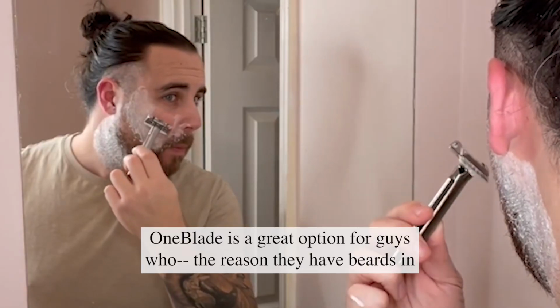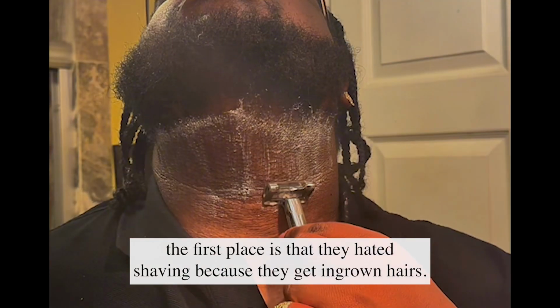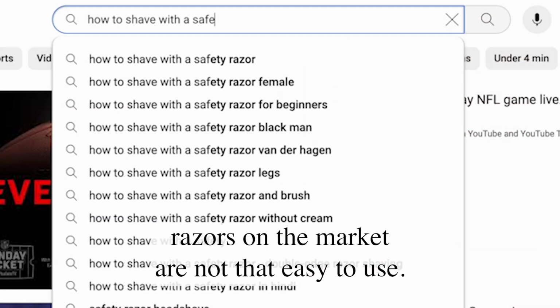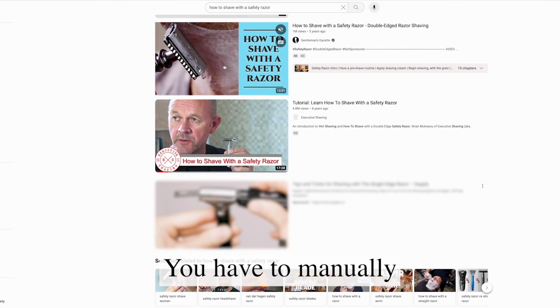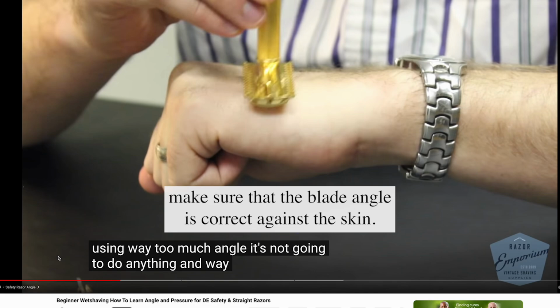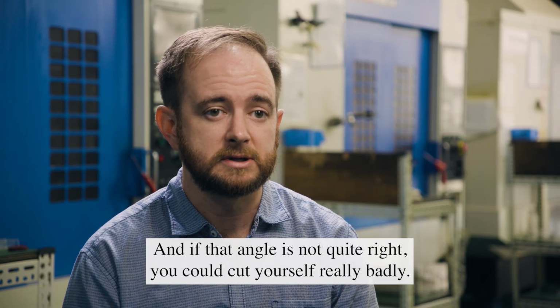One blade is a great option for guys who, the reason they have beards in the first place is that they hated shaving because they get ingrown hairs. The issue though is most of the single blade razors on the market are not that easy to use. You have to manually make sure that the blade angle is correct against the skin. And if that angle is not quite right, you could cut yourself really badly.